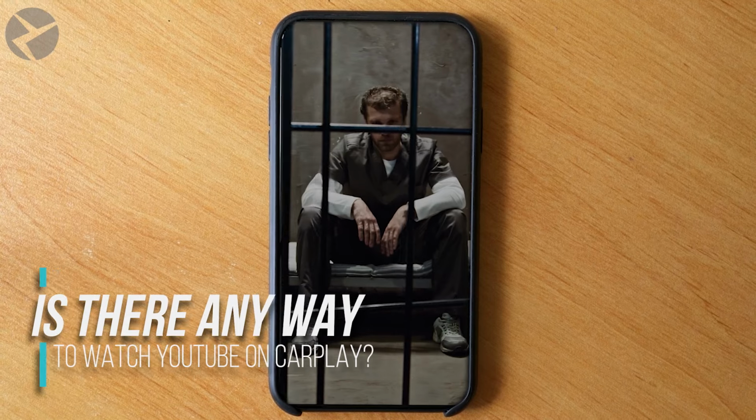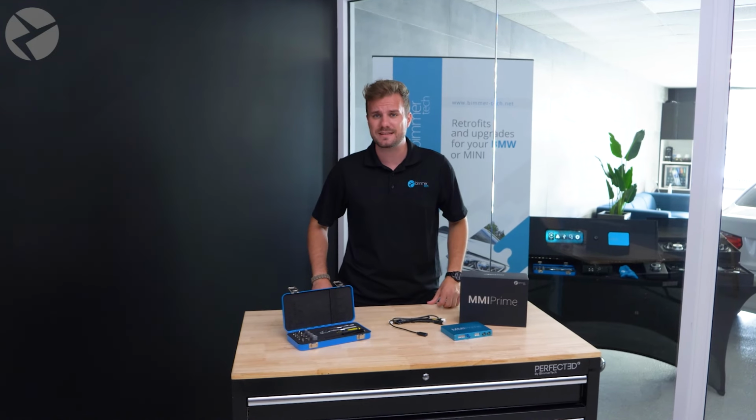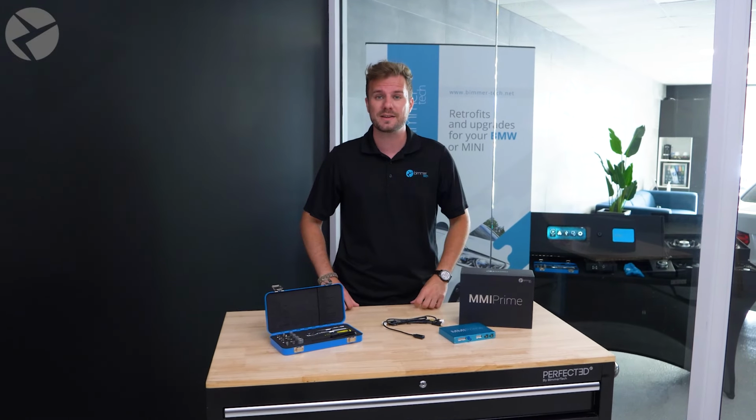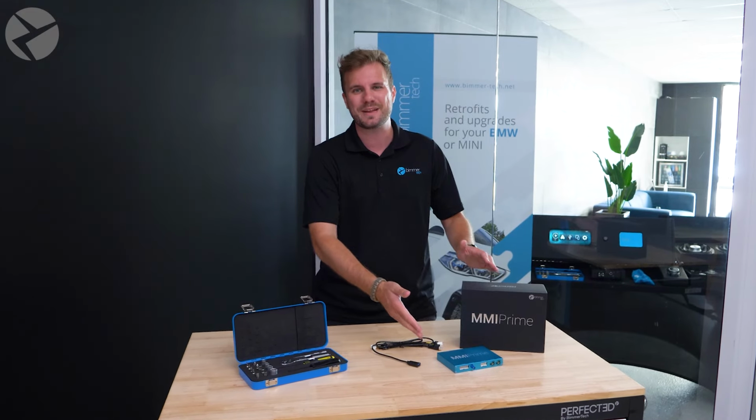So with that out of the way, how do you use these video apps on your iDrive display through CarPlay? Some people tried to jailbreak their iPhones to add YouTube to CarPlay, but this can have some serious negative effects because it removes important security systems from your phone's operating system. The safest and easiest way to do this would be with safe screen mirroring or a USB port, both of which can be found on our wireless CarPlay and Android Auto MMI Prime.